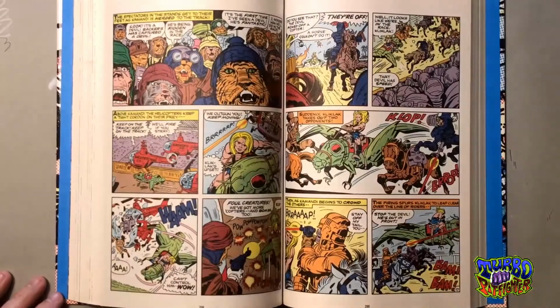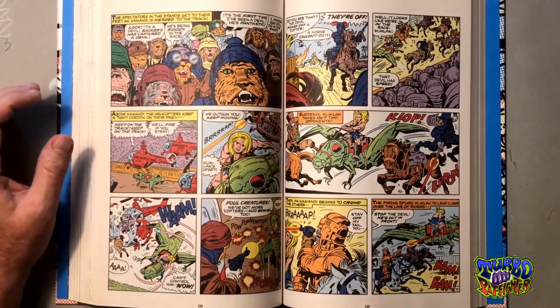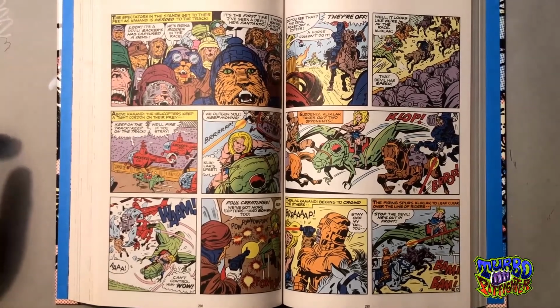Nice. Oh, man. Nice. And I'm also seeing this subscription page here for House of Mystery. What a beautiful Bernie Wrightson cover. They were really advertising Bernie Wrightson stuff every month.